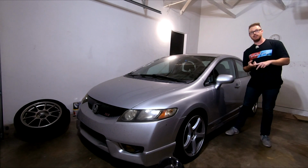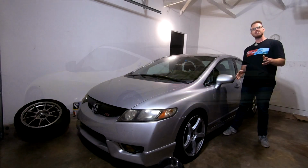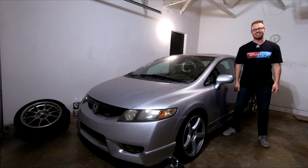I like the color, I like the shape, I love the rear 3/4 view, and even though I'm not super stoked on that front grille, overall it's definitely a looker.